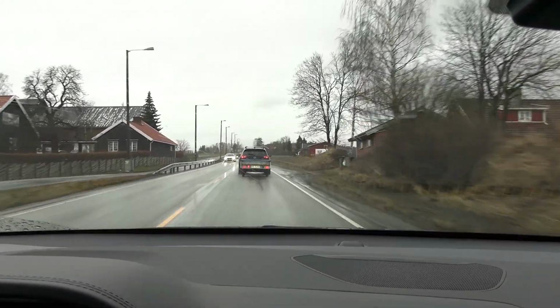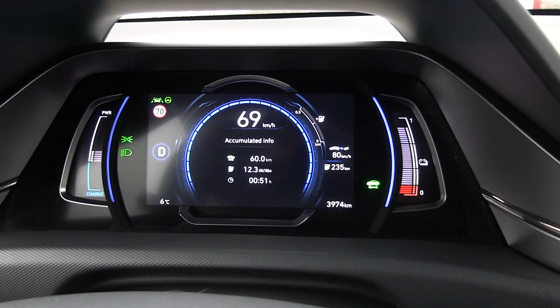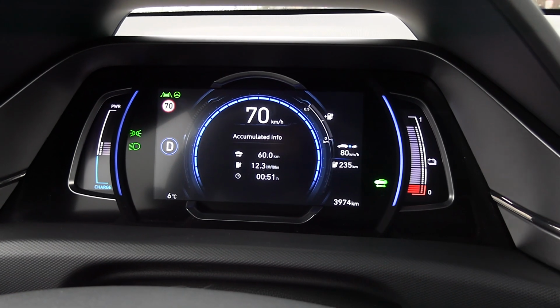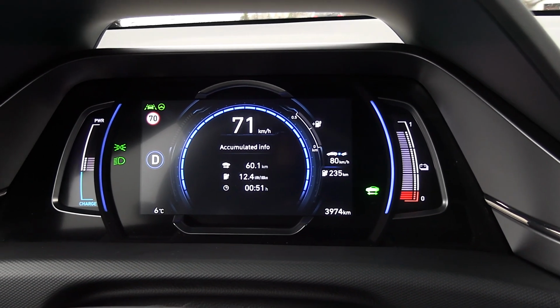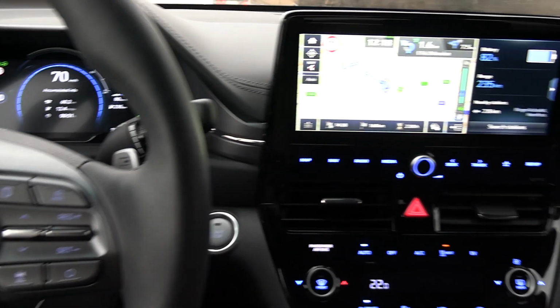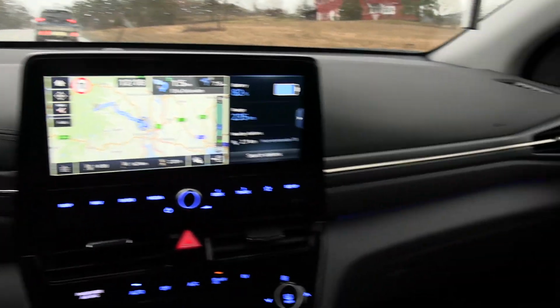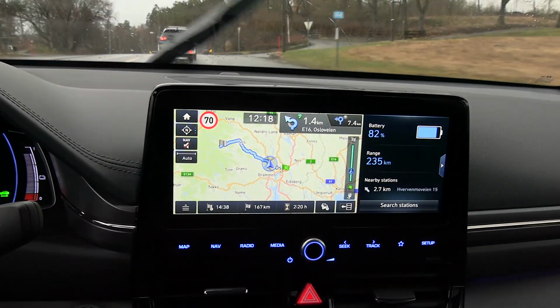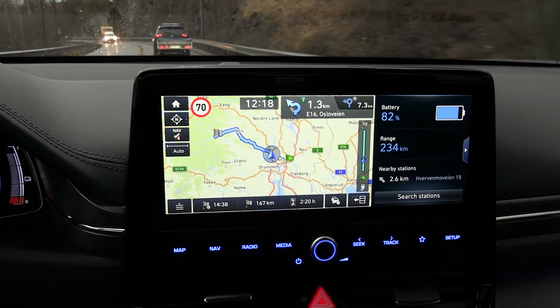We are now getting close to Hønefoss, and look at that consumption, man. Yes, Ioniq is still efficiency king. Wow, 123 watt-hour per kilometer. You know, that's half of e-tron's consumption. So basically, you could drive two Ioniqs to Geilo, and they will be able to seat 10 people, including the driver. And the Ioniq costs about half of an e-tron. So yeah, that's a fun fact.